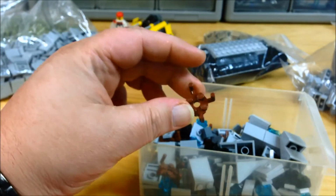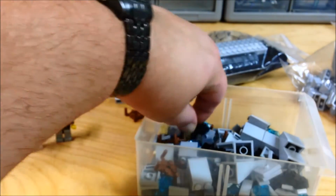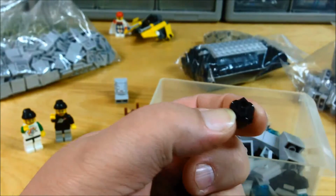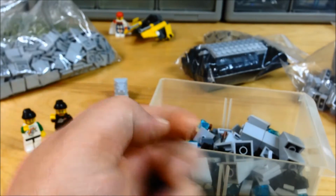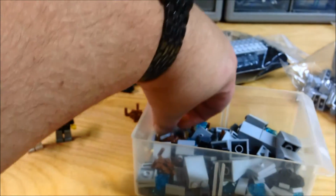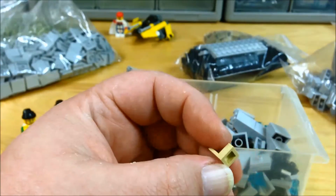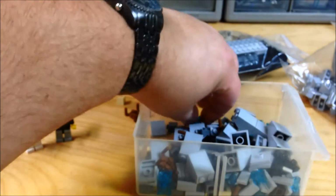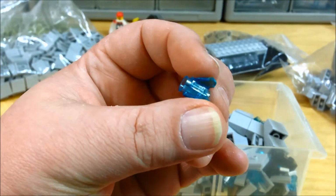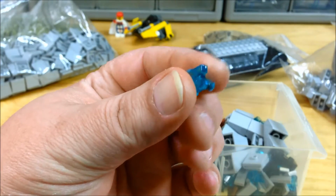Some tree pieces here, little forearms on the 2x2 round, some 1x1s with 4 studs, 1 on each side in black, and that one fell on the floor. Some corner panels in tan. We got some of the rocket boosters, kind of like the old rocket boosters from the space. Not quite. They're kind of inverted.